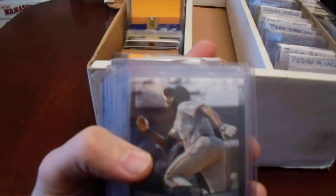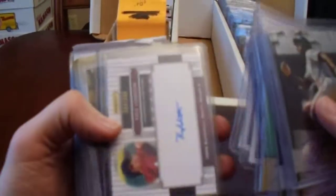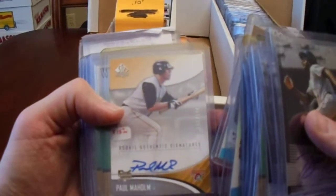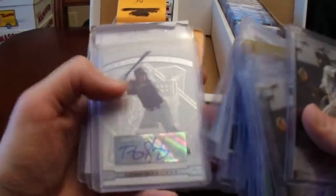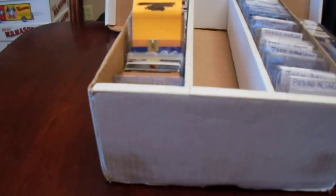Autographs. Still playing. We got Barrett Barnes. Quite a few of his. What is that, like 6 of them? Bryce Brentz, Alex Dickerson, Kyle Lobstein, Paul Maholm, who's been pitching seemingly forever. 1, 2, 3, 4. Alright, well, we got Wyatt Mathisen. So, you know, it's nice. There's Reese McGuire's, Tony Sanchez. Alright, on to the other sleeve here.